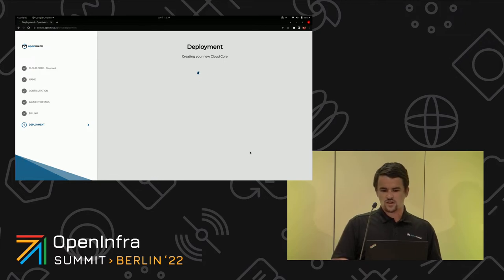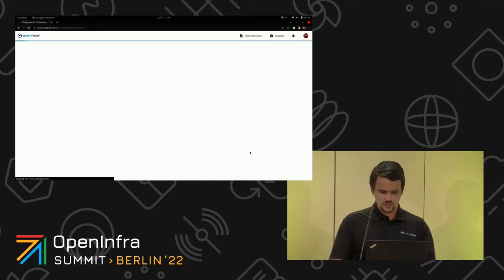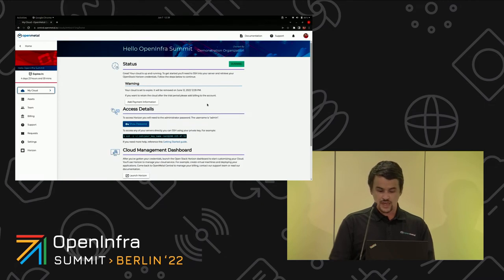So what I've started doing is deploying a cloud. And in about 45 to 60 seconds, we'll have a ready-to-go, fully set up OpenStack cloud that the user can log into Horizon right away. So we'll let that do its thing. Actually, it's done. So that's it. We have a full OpenStack cloud in a single click. And it's just right there. It's three boxes ready to go.